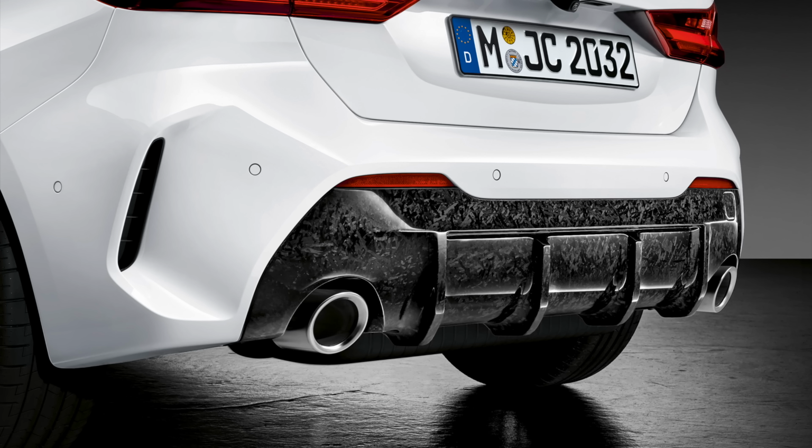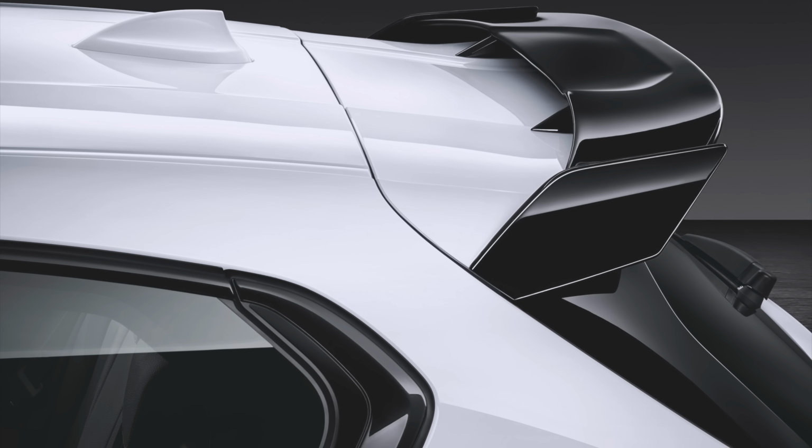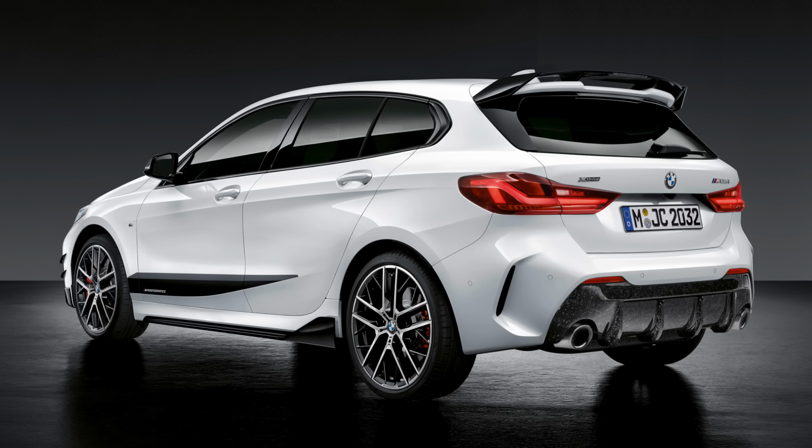On the rear of the car, they've got the forged carbon diffuser, which kind of looks okay in its design, but again, I'm not a fan of the forged carbon look. The only thing I actually like about this M Performance kit so far is the brakes, which will obviously help with performance, and they look really cool as well. And the rear spoiler is actually not that bad. It does look very AMG-ish from the back, but design-wise, it actually looks pretty cool.